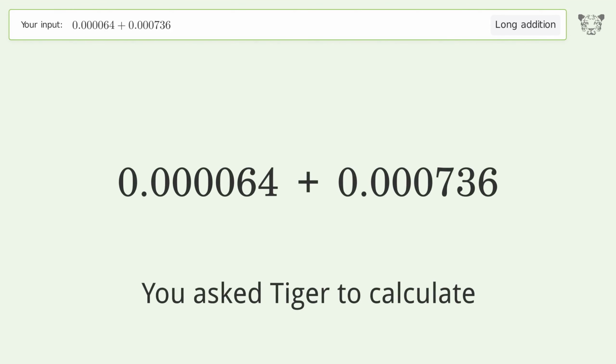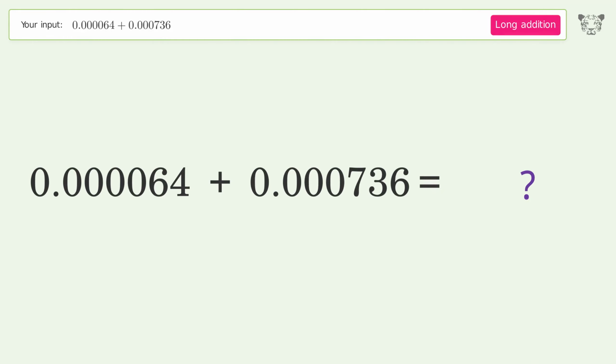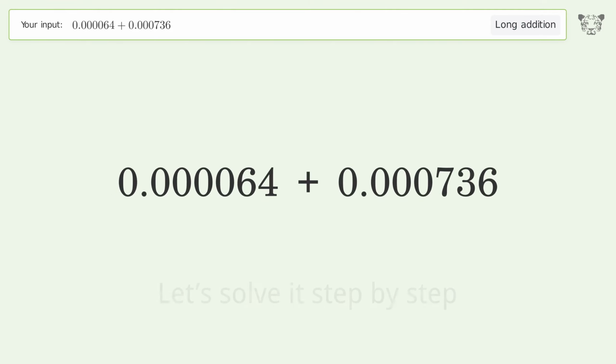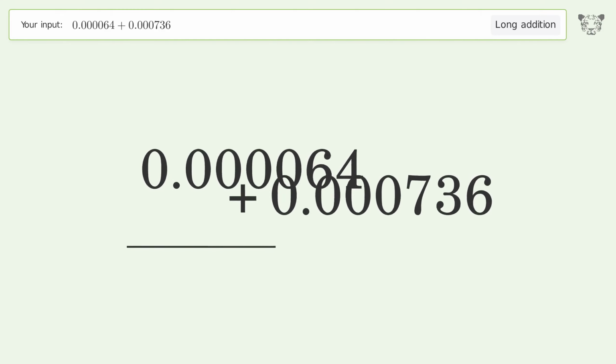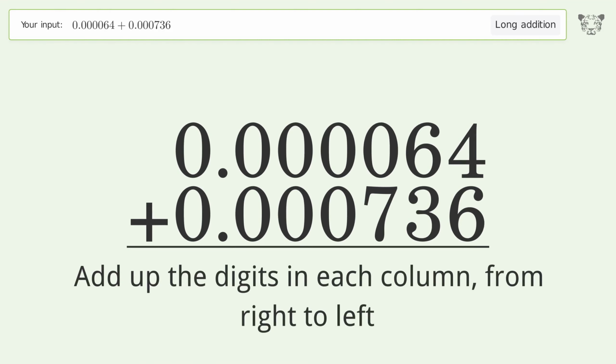You ask Tiger to calculate. This deals with long addition. The final result is 0.0008. Let's solve it step by step. Rewrite the numbers from top to bottom, aligned by their place values, add up the digits in each column, from right to left.